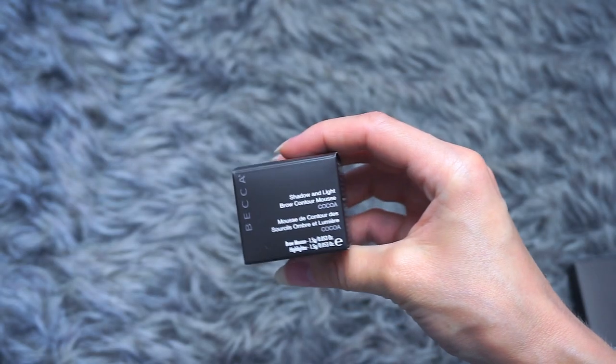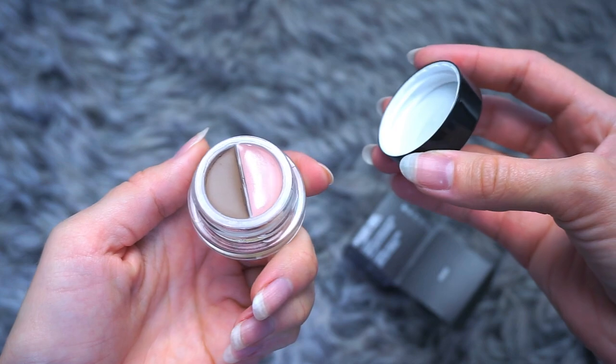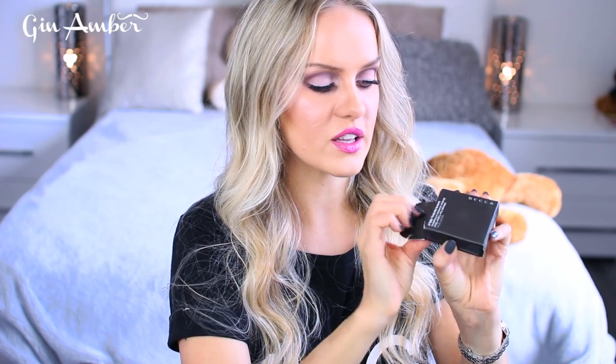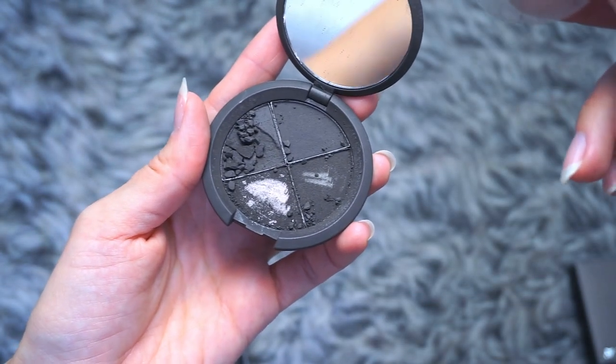Then I have this Shadow and Light Brow Contour Muse in color Cocoa. It's in a glass jar. I'm so excited to try this out. And then I have another one which fell apart, and I got it like this. This is Eyeshadow Quad 2 Night Star. I got it a little bit broken, so I just don't want to show it because it looks a mess. I have to return it to Nordstrom Rack.